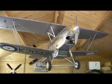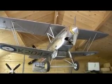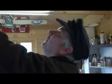How long do these things take to build, if you don't mind me asking? The Fury took me about a year and a half. A year and a half. I scaled up a smaller drawing of it from 60 inches to 80 inches, and yeah, she flies very nicely. All that work. That's incredible. I love that polished aluminium. That looks really good.